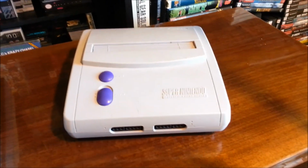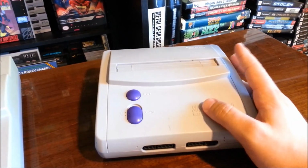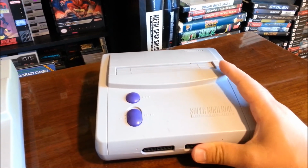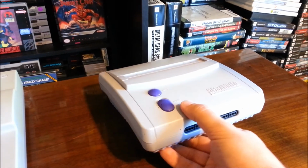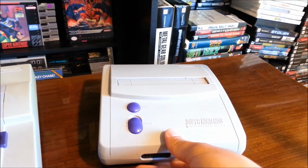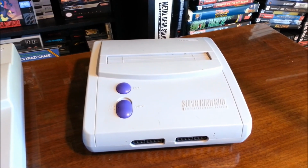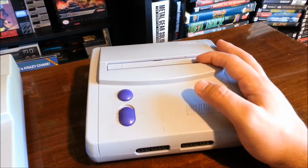And this is my Super Nintendo Model 2. And I actually got this one for Christmas as a kid. We were always a couple of console generations behind because we were kind of on the poor side. But I got this one, and this was the Model 2 that they released, and it's supposed to be the cheaper version that came out later in the SNES's lifespan. And I got this brand new for Christmas.